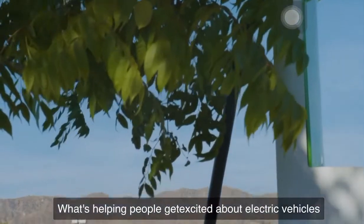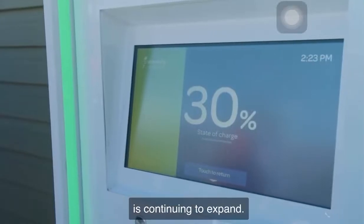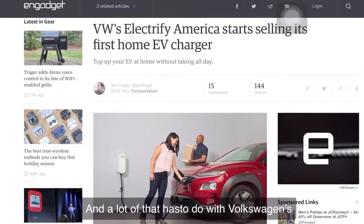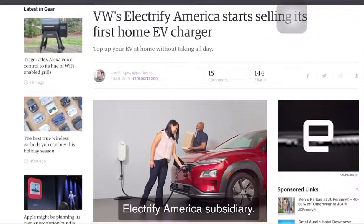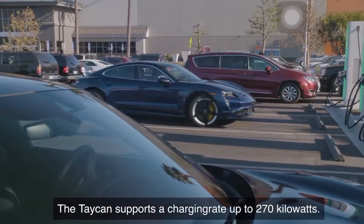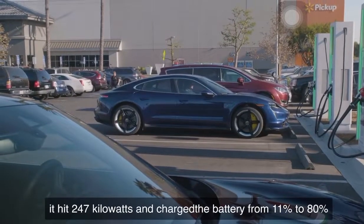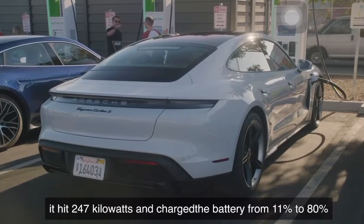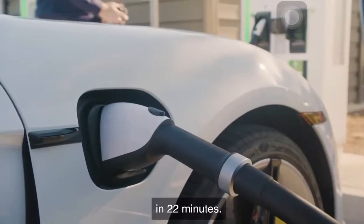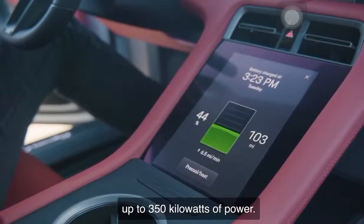What's helping people get excited about electric vehicles is that the charging infrastructure is continuing to expand, and a lot of that has to do with Volkswagen's Electrify America subsidiary. The Taycan supports a charging rate up to 270 kilowatts, and when we hooked up the pre-production Porsche to it, it hit 247 kilowatts and charged the battery from 11% to 80% in 22 minutes. Now that was on a charger that can output up to 350 kilowatts of power.